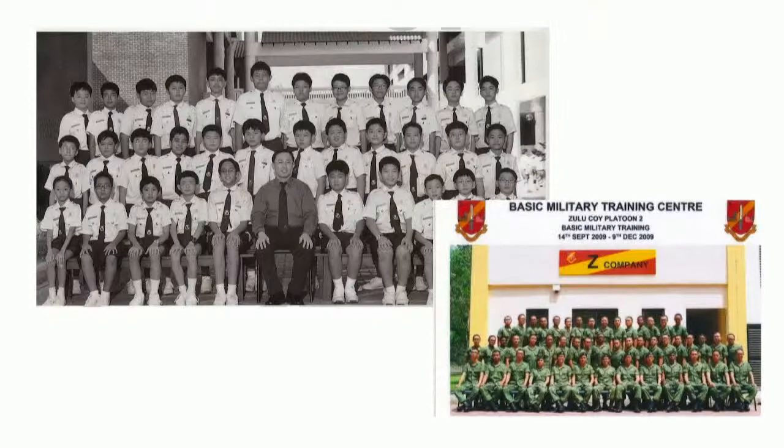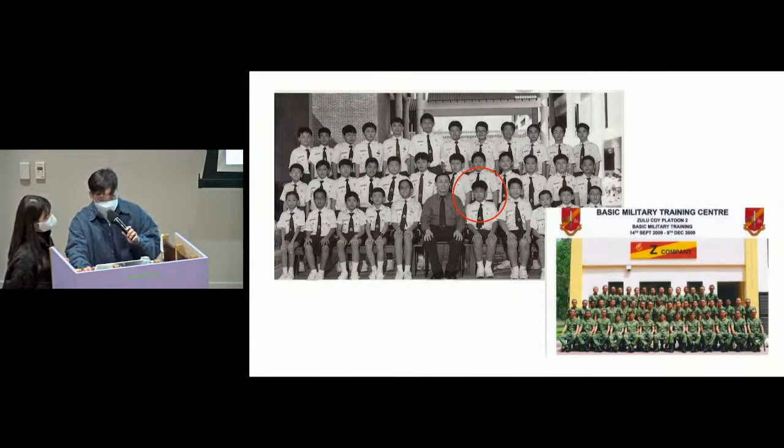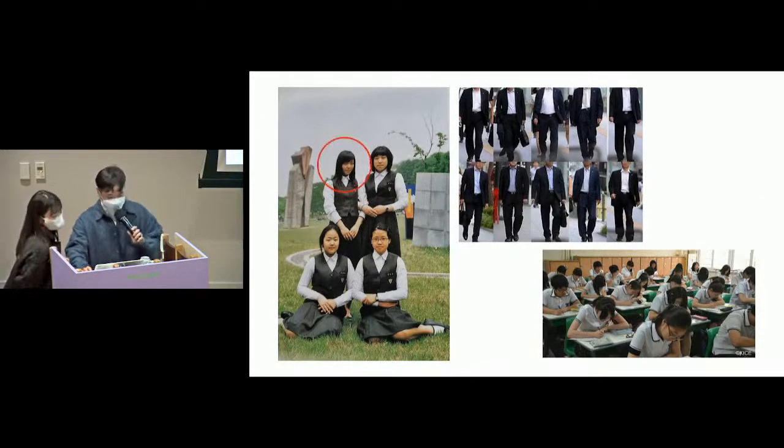So growing up in Asia, that's me over there. We've always had strict rules and certain expectations from society. In Asia, uniforms are prevalent throughout society, from school to military. I'm also in one of the pictures, the military uniform there. And Daisy on this top left, to working environments as well.